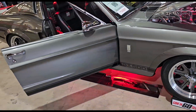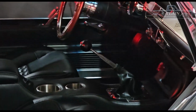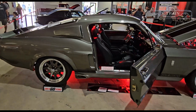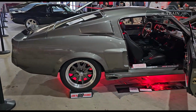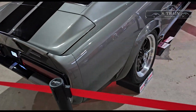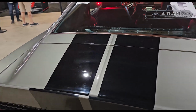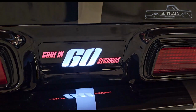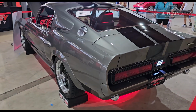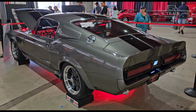And of course, you have the famous Go Baby Go shifter in the middle here. And it does have nitrous in the back as well. And here is your nitrous bottle on the back. That's pretty cool. I love that glowing center plate area. 1968 Shelby GT500 Eleanor edition.